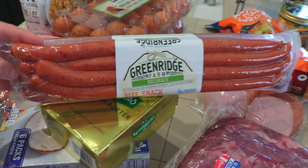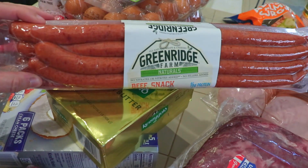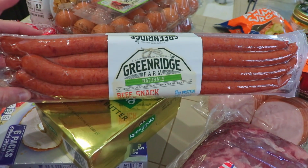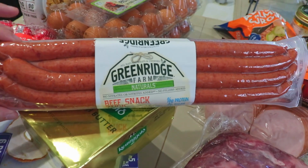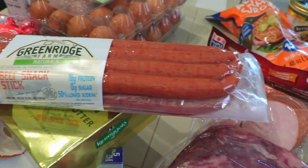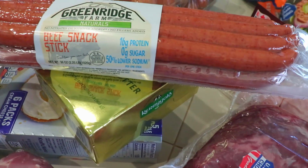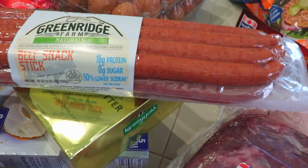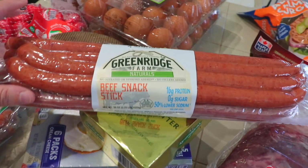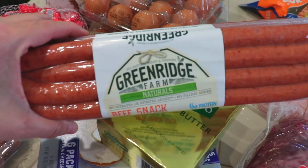Next, I got my Green Ridge beef sticks. These are my favorite. They're a must-have every time I go to Costco. Also expensive. I think these are $13. And then sometimes I found that I actually didn't get through these fast enough. So I end up putting 1 package in the freezer, because there's 3 packages and they come with 4 in each one. I usually put 1 in the freezer and then manage to eat the other 2 throughout the month. So we'll see if this lasts a month.